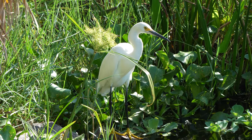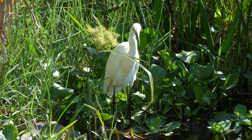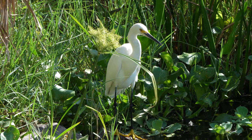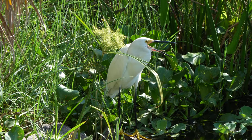The water you hear is from one of the culverts that go under the trail and keep the water equalized on both sides of the berm road. The snowy egret is waiting for a fish to come through the culvert so it can snag it. Any running water interests water birds because the fishing is easy.